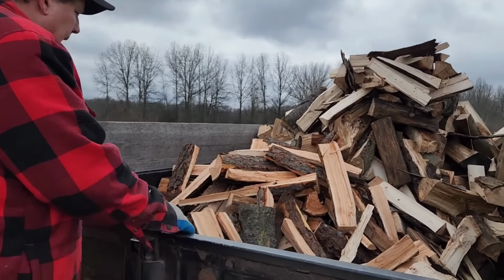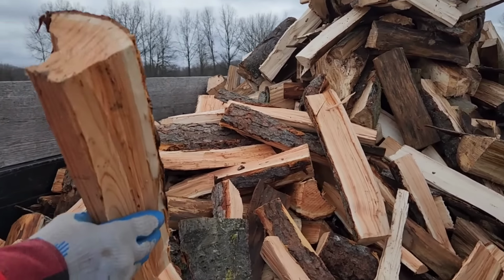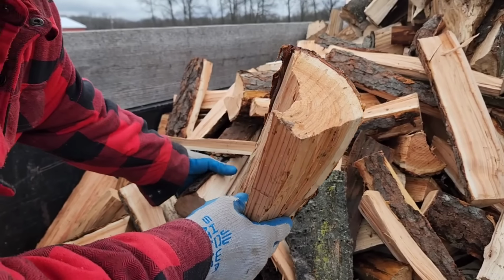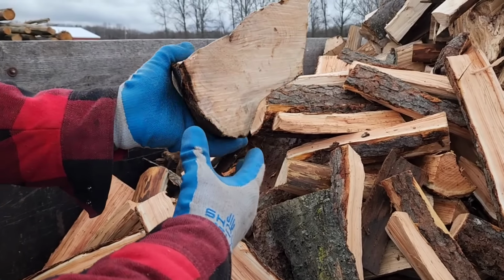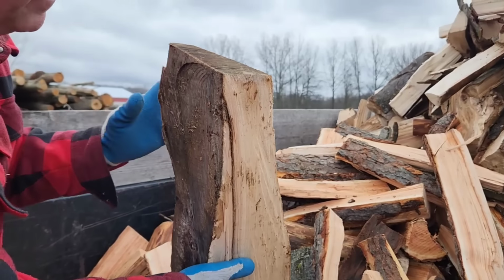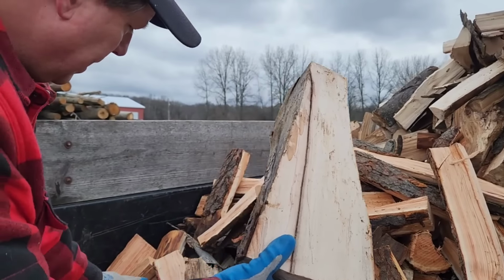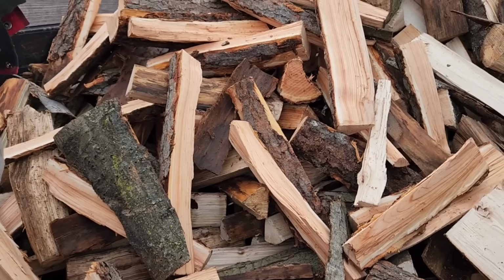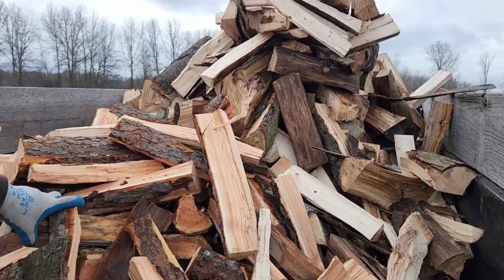So here's what we've got. This was all six-way. When you get the perfect size log, you get beautiful firewood. But then you also get this kind of stuff. I think if you are doing home heating, no problem with this, but the majority of my customers are restaurants and they don't like logs like this.